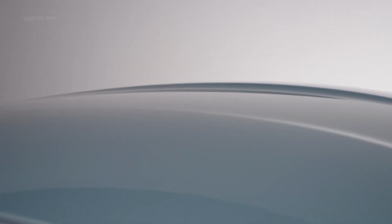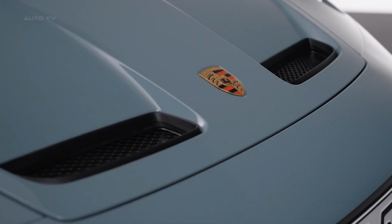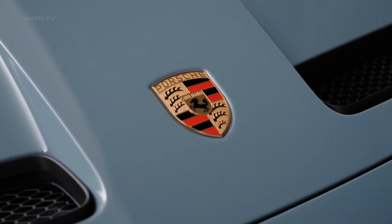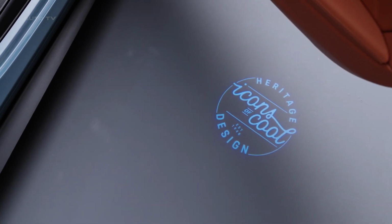A newly developed lightweight clutch and single-mass flywheel reduces rotating mass, improving engine responsiveness. The high-revving engine of the 911 ST, in conjunction with a 6-speed manual transmission and shorter gear ratio, promises immediacy in dynamics. This powertrain propels the 911 ST to 62 miles per hour in just 3.7 seconds, achieving a top speed of 184 miles per hour.